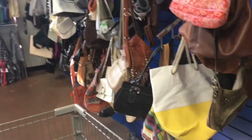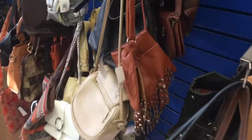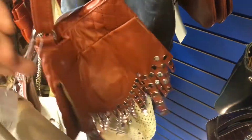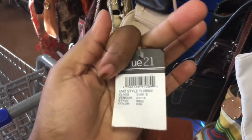Alright, y'all. So I'm over here with the purses. Oh, and I got these little slippers. They're still in the pack, y'all. They're 99 cents. I got those for trade. Ooh, cute. And this still has the tag on it, so I'm gonna go ahead and get that. It's cute. Look at this purse. Crossbody. And it don't show the price, but it's $4.99 here. Nice. In the buggy it goes.